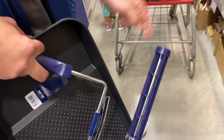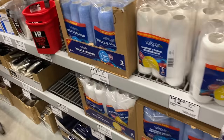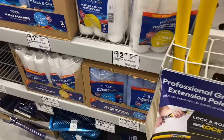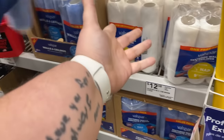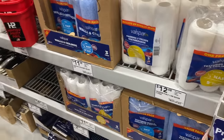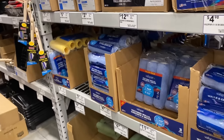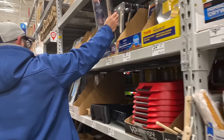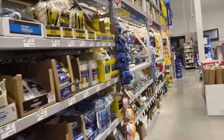Is that the cheap ones? Yeah. We need the great value. Which one's cheaper? No, I mean, it's walls and ceilings is what you need. Right? Yeah. Well, I mean, that's basically walls and ceilings, too. Did you get the cheap brushes? Yeah. Hey. Actually, I think this is cheap. Yeah, I was about to say, these are the cheaper ones. Forget that. I miss the paint and stuff over there. It don't feel like my Lowe's.